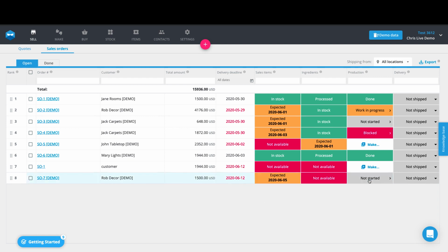We'll come back to this in a minute, but essentially what I'm doing right now is I'm creating a direct hard link between my sales order level and my manufacturing order level that cannot be broken, meaning that no other sales orders can take the product that's being produced by that specific manufacturing order that is linked to sales order number 7.